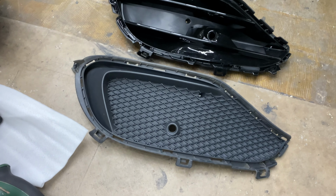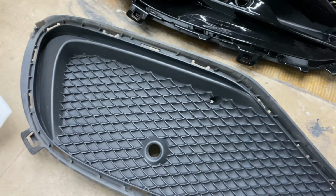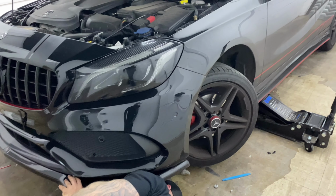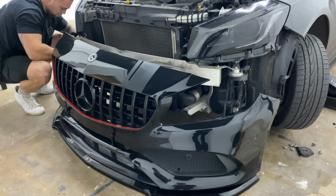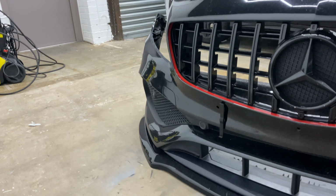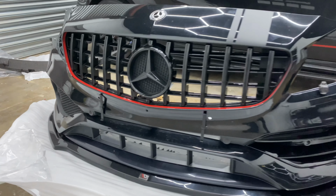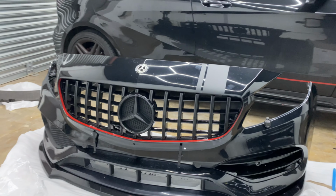But let's go. Yeah, so guys, this is the old one and that's the new one. As you can see, big difference. That one's gloss black, has some little accents and that. And this is just cheap. Yeah, it's going to be put on. It's going to look sick. Look at the difference there. Let me move back. Crazy difference compared to that and that. Yeah, once this is complete, it's gonna look mad.